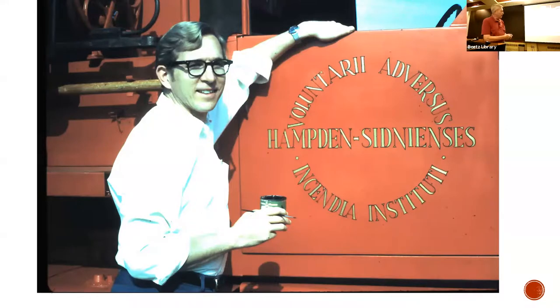And here it is. Hampden-Sydney, obviously, volunteers instituted in adversity to fires. And had that on both doors, and I thought that was a real triumph, and people thought it was sort of funny. But in only about 2 years, he wrecked the truck, and they didn't want that on the next one, so that was it.